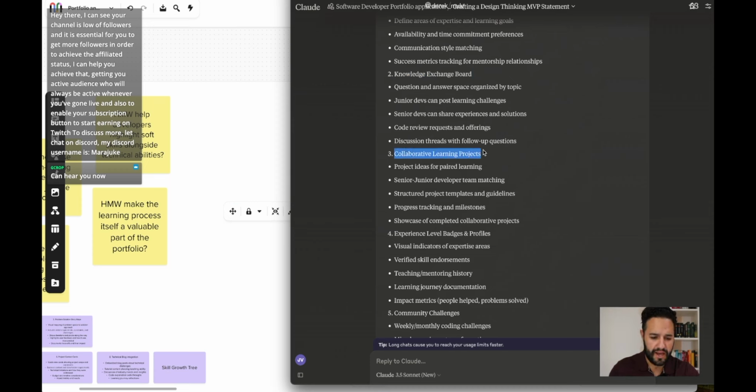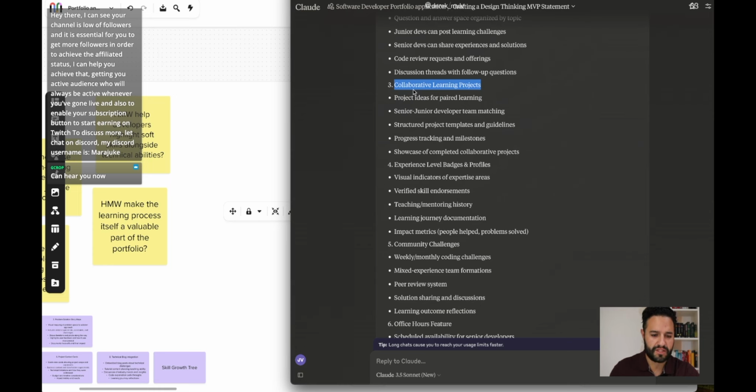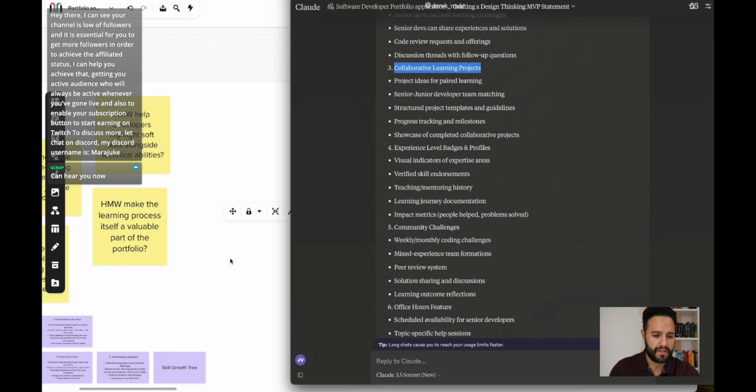Let's see. Collaborative learning projects. Projects, ideas for paired learning, senior, junior developer team matching. This is a good idea. Let me just copy this.